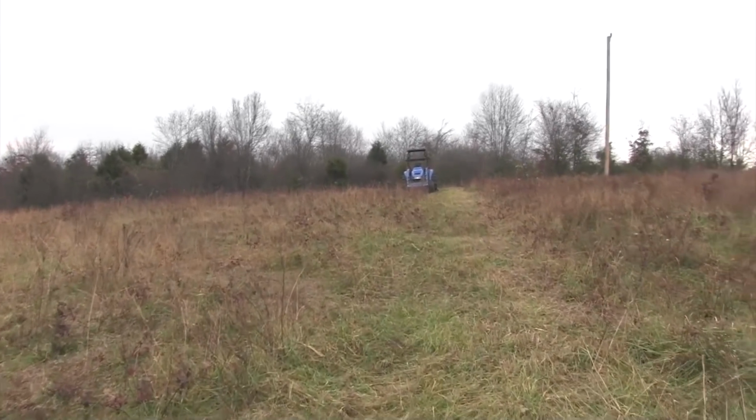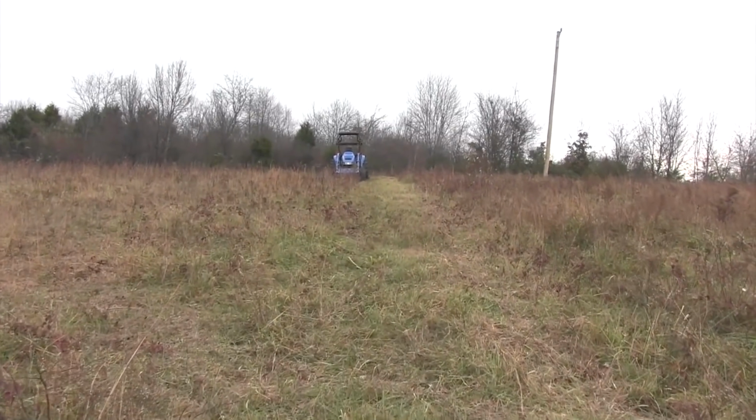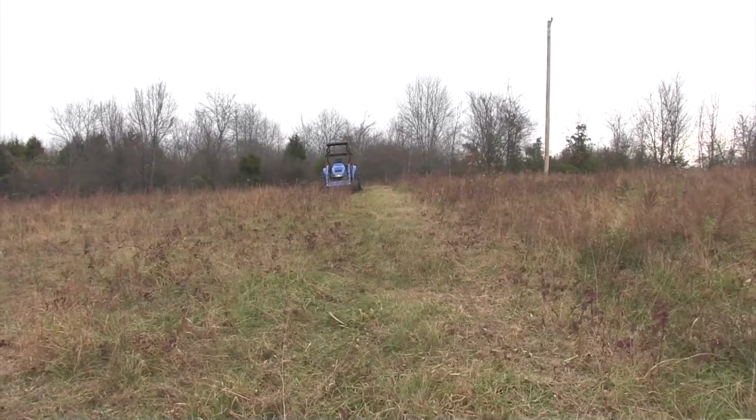And I don't know whether you can see that or not, but when you've got a hump like that, don't ever plow with your brush hog. Follow the contours of the ground.